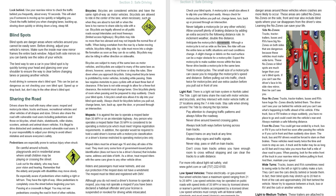Anticipate the motorcyclist's movements. Although a motorcycle is not as wide as the lane, the rider will use the entire lane as traffic situations and road conditions change. A slight change or debris on the road surface can be a major obstacle for a motorcyclist. Expect the motorcycle to make sudden moves within the lane. Never drive beside a motorcycle in the same lane.